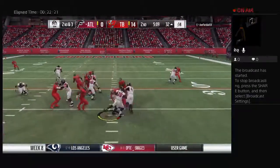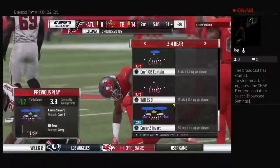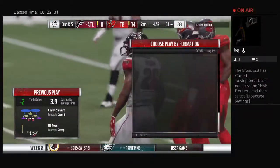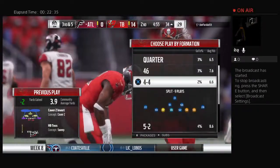Here's Coleman on the toss. And he will lose yardage back to the 34-yard line. It's a loss of 2, now 3rd down. We just saw another example of how the defense is winning this game. Really at the point of attack, the offensive line is just getting pushed around.